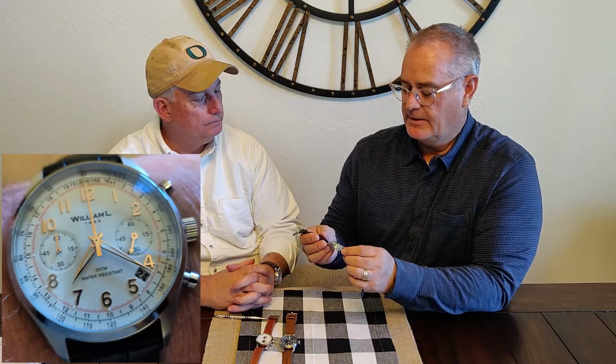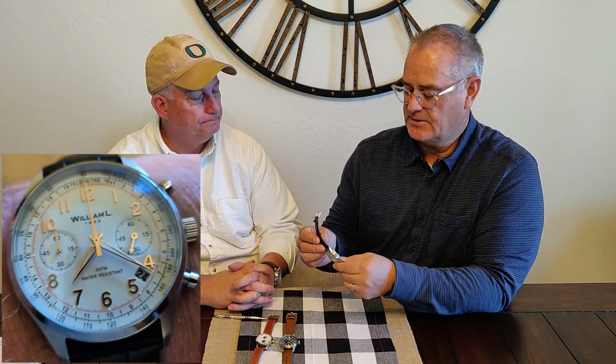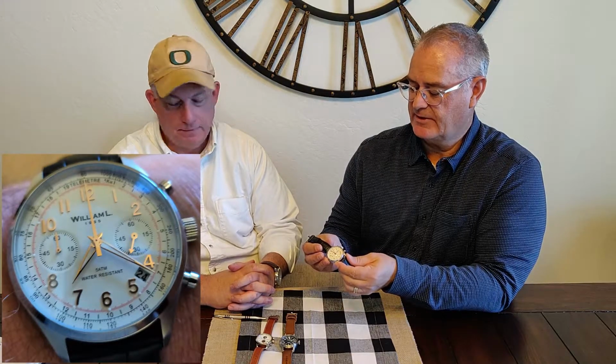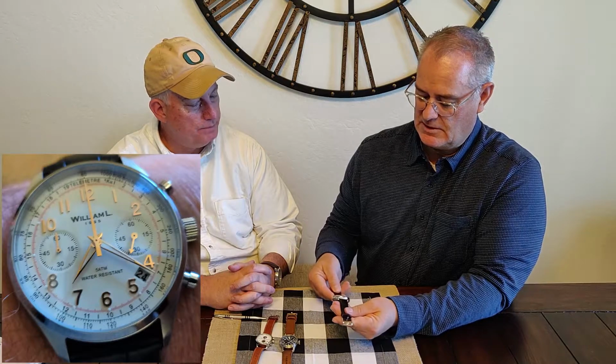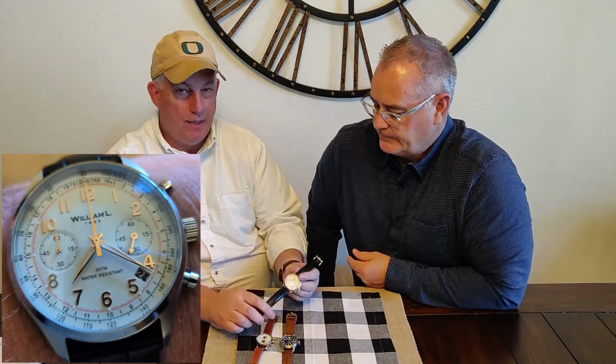And it's got a dome crown, which is a little different. It's got a dome crystal on the top. I think it's probably a mineral crystal. I don't think it's a sapphire. I'm guessing mineral as well. And the strap is beautiful. So, genuine leather cowhide strap. Looks great. So the brand William L.